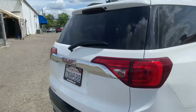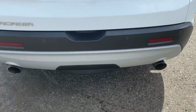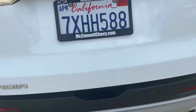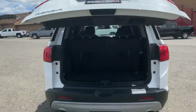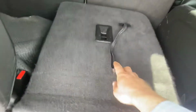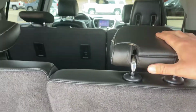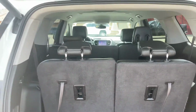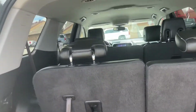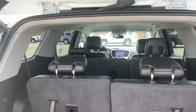Now we're going to come right here to the back. You do have the parking sensors there in the bumper, dual exhaust, and you should have the power liftgate. There we go. It is a 3-row SUV. Now when you pull on these guys here, they will drop down flat. When you want to pull them back up, you just give them a pull there. The headrest will come up. When you have passengers, you can put them down so you can see better out the rear. When you don't have passengers, both rows go down to give you excellent cargo capability.